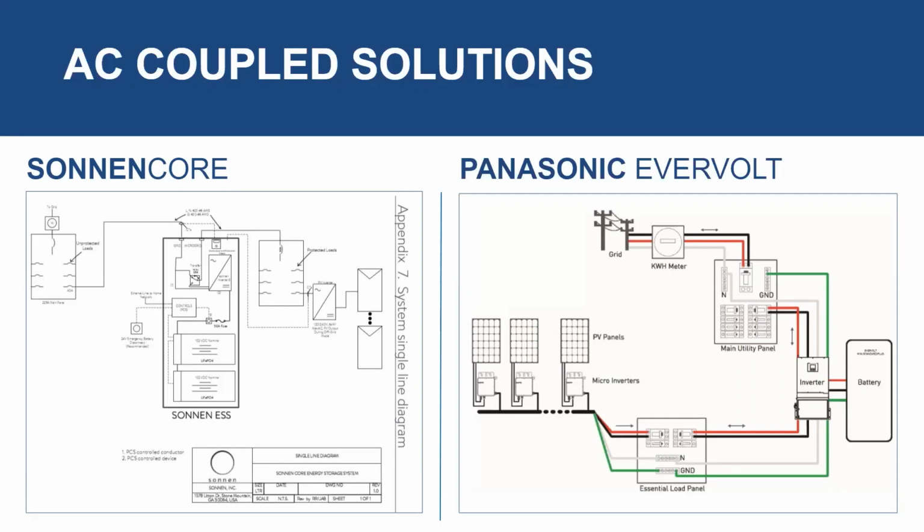So the inverter size is going to indicate how much instantaneous power, meaning how many loads you want, but the size of the battery bank is going to dictate how long those loads can run. So again, I'll say that one more time. The inverter is the quantity and the size of loads, and the battery is for the duration of those loads.